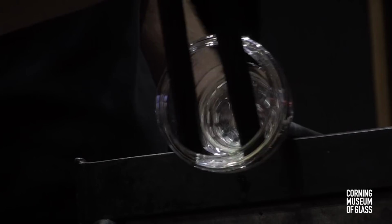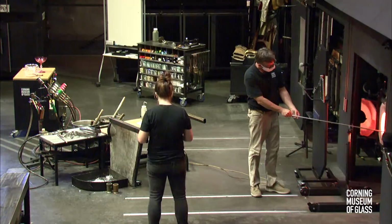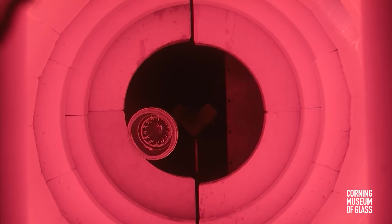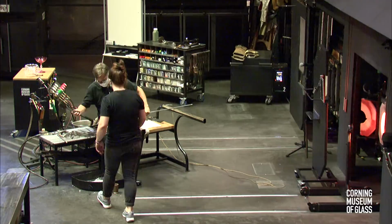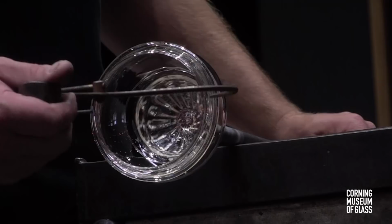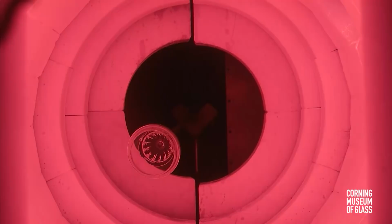And again, for our guests who just arrived, this is called the Guggenheim Cup. It's based on a cup made on the island of Murano hundreds of years ago. It's called the Guggenheim Cup because there was an art dealer who found an example of this, and he challenged the glassmakers of Murano to replicate it. Of course, they took up that challenge, and many examples were made. But it is definitely a challenging piece, a real example of glassmaking virtuosity.